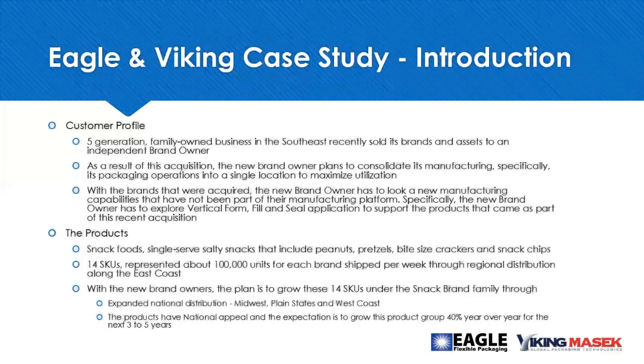They had never been in this space before. The new brand owner had not really been in the flexible packaging space before. They were much more in cans and jars. And so this was a completely new environment for them. The products themselves were snack foods. They were single serve, forgive the alliteration, single serve salty snacks that were peanuts and pretzels and bite-sized crackers and snack chips and things like that.